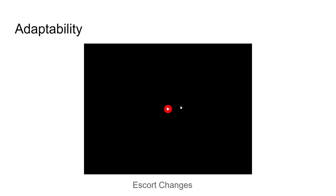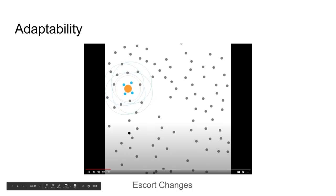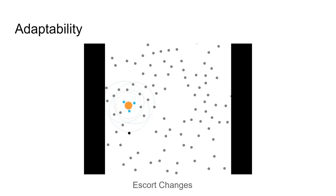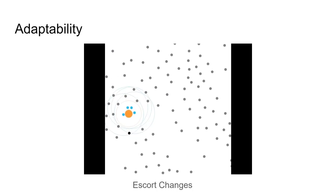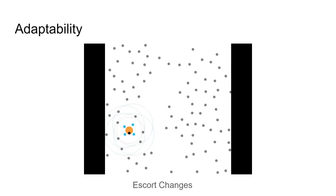We also wanted to showcase our method's learned behavior as well as dynamic changes in the resources. Towards this end, we ran an experiment where the number of escorts changes during an episode. As we can see here, the episode starts with 4 escorts, and then they lose an escort and gain it back. They manage to arrange themselves accordingly around the payload.